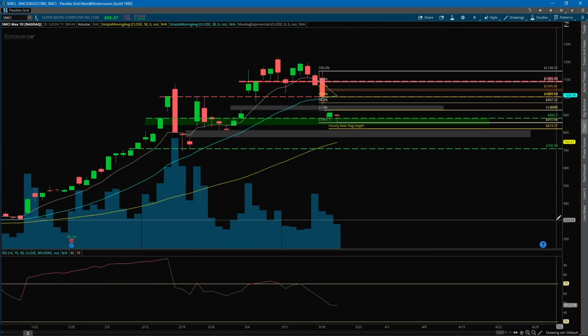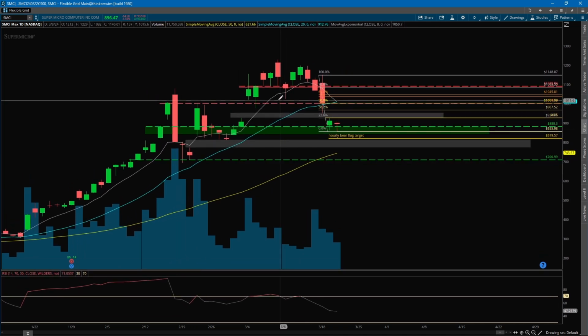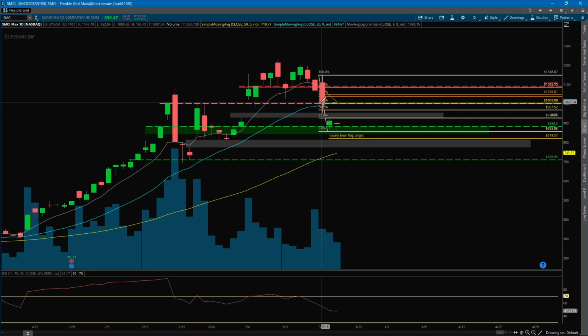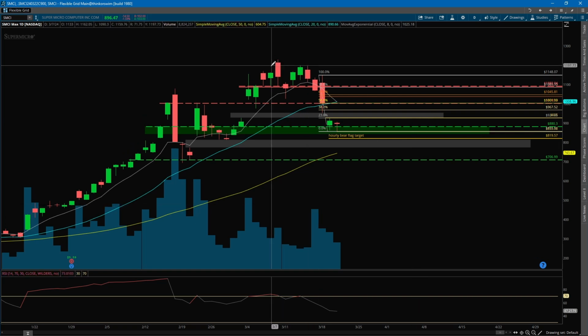Anyone that's been following me knows kind of my thesis and the play and how it's developed over this whole time. But bearish divergence, we had a climax here. The only reason we pushed up is because of the S&P 500 inclusion. We had no more buying from the ETFs on this day, and that's what I was saying. We were going to dump after that.